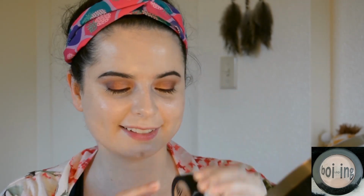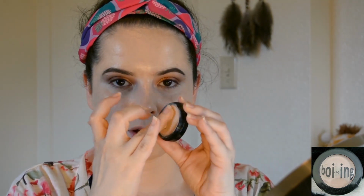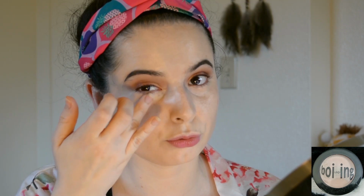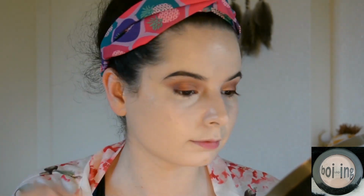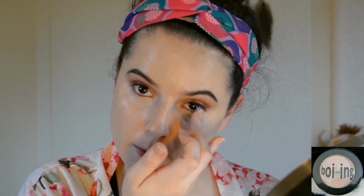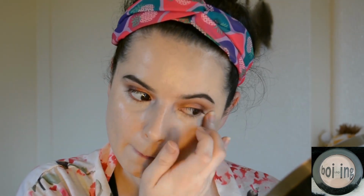Now I'm going to take my Benefit Boi-ing Concealer and I'm going to just warm it up in my hand and apply it to my under eye area. And a little bit on this blemish because it's on my nerves.